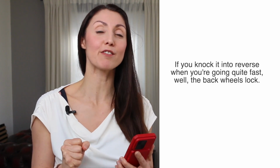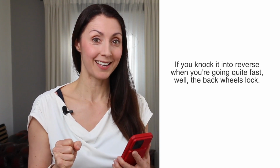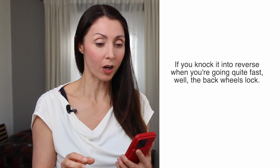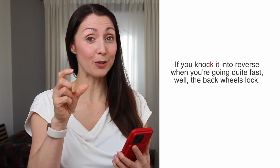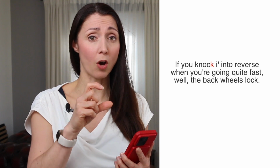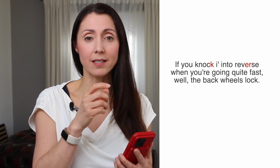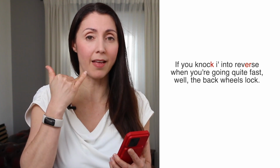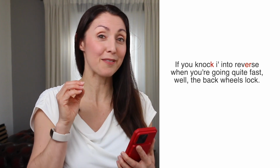But if you knock it into reverse when you're going quite fast, well, the back wheels lock. Okay, this is my favourite sentence. So let's start off with knock. Knock, at the end there we have this wet K sound, noch. But if you knock it, then we lose the T in it, becomes glottal, into reverse. So we have this tense, lifted back of the tongue, reverse. Noch it into reverse. When you're going quite fast.